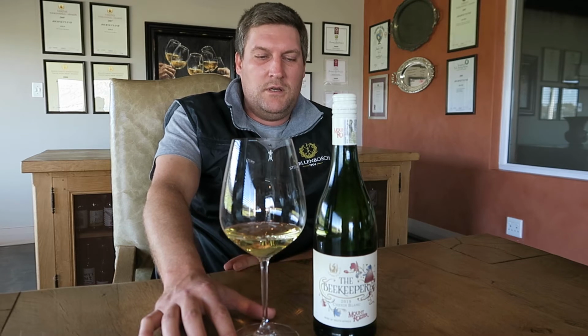So as you know, the bees are very important for us as farmers because it not only pollinates the vines, but also, without the bees, we won't be able to make wine. So that's why we call it the Beekeeper Chenin Blanc.